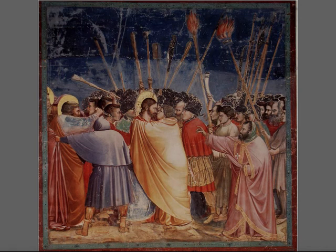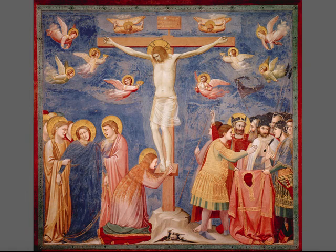The faces, the expressions, they're all, you know, like us. And they all are like people on a stage. I can show you a few more images just so you can get a sense of what the whole thing looks like. Again, the stage-like quality.